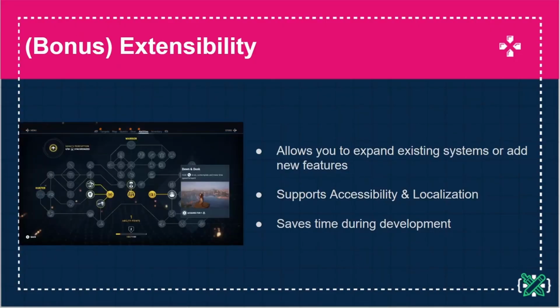Okay, and then there's one bonus one, which is extensibility. This allows you to expand existing systems or add new features. You can support accessibility and localization, and it saves time during development. So here's a skill tree. I think this is from Assassin's Creed Origins.